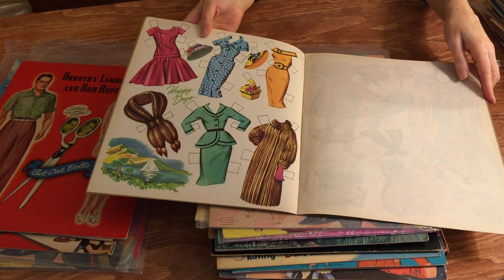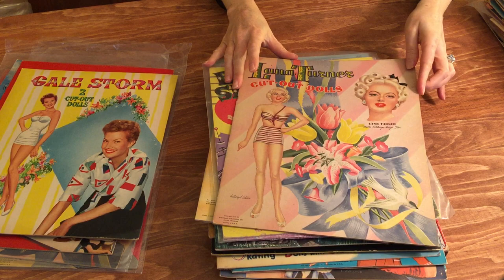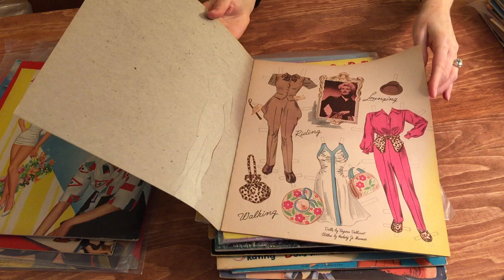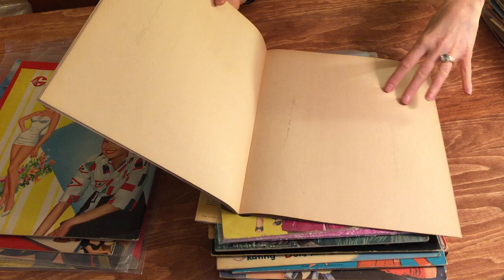Oh, how cute is that dress? Love the outfits in this Gale Storm. This is an excellent Lana Turner. Excellent condition. This is early 40s, I believe. Oh, Marilyn's made some notes here. It looks like she's identifying movie costumes in this book, little pencil notes. Oh, this is lovely. Very nice condition.